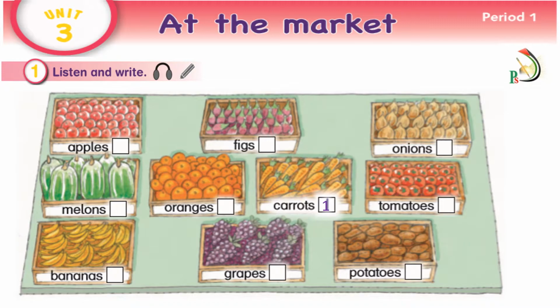Period 1, Activity 1. Listen and write. 1. I'd like carrots and onions, please. And I'd like apples and bananas, please. Here you are. Thank you. 2. I'd like oranges and tomatoes, please. And I'd like a melon, please. Here you are. Thank you. 3. I'd like potatoes, please. And I'd like figs and grapes, please. Here you are. Thank you.